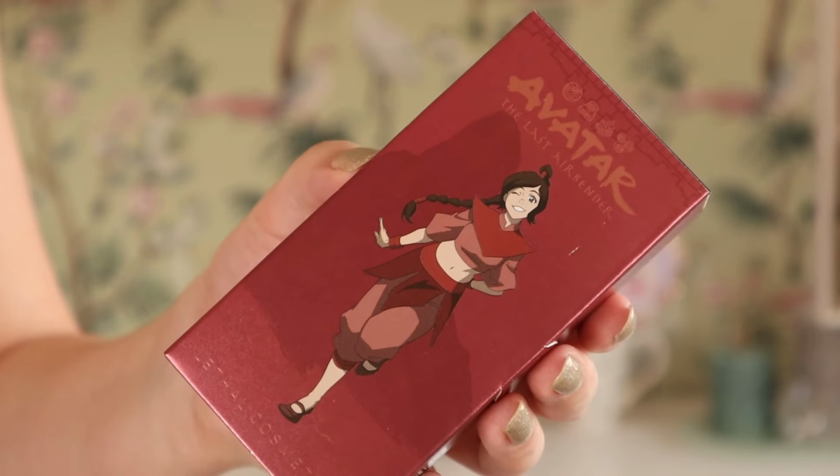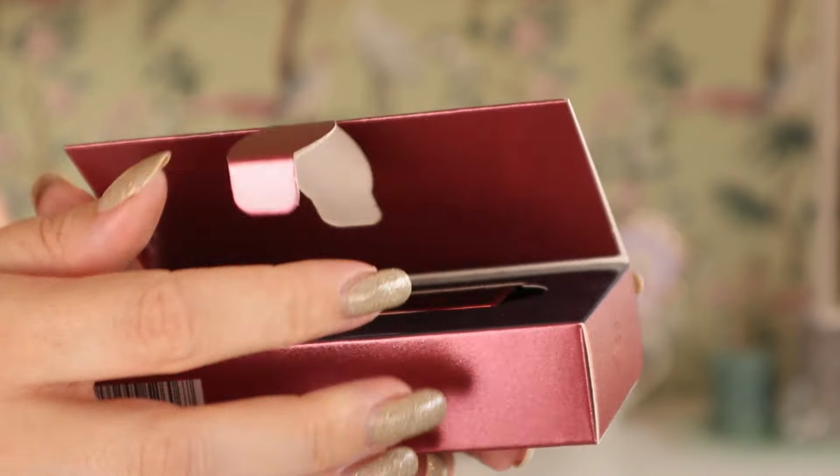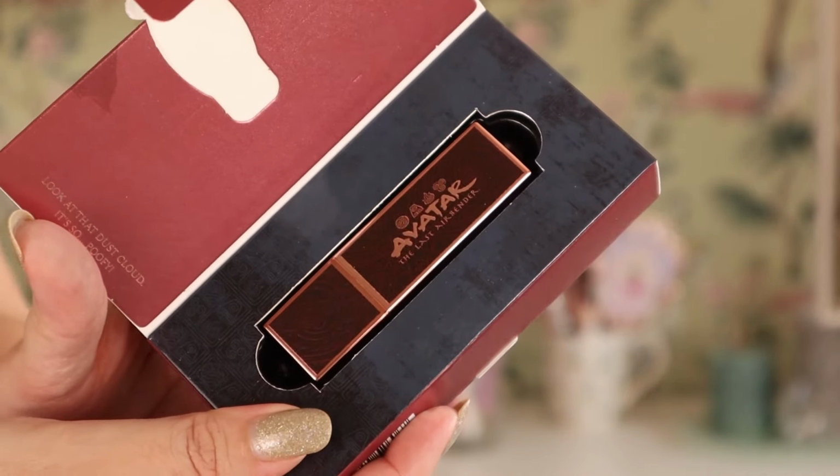I bought a bunch of things from that collection. Let's start with one of the lipsticks that I got, or this is the only lipstick that I got from the collection. So I decided to get the Avatar The Last Airbender Ty Lee lipstick. This was the most neutral-ish lipstick from this collection, and the box this comes in, it's so cute. I really like this box. You open it up like this and then your lipstick is inside. It really looks like this collector's piece.